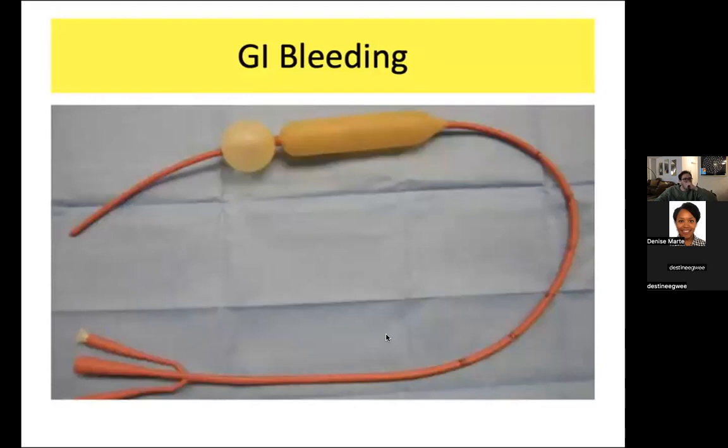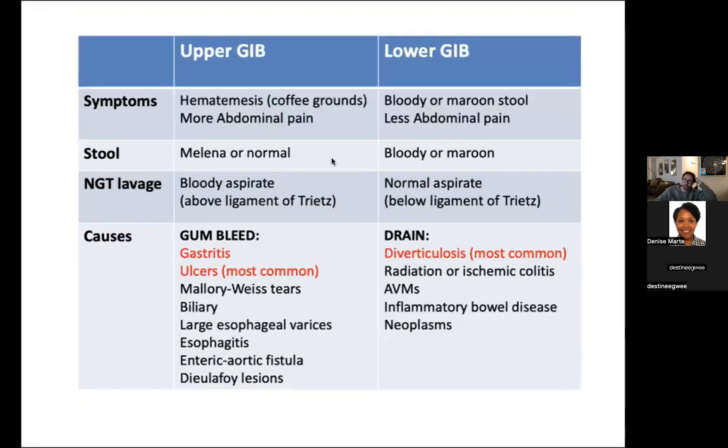Okay, guys, GI bleeding. There's a division between upper GI bleed and lower GI bleed. The upper GI bleed is going to have more hematemesis, so the coffee ground emesis, and it's usually going to present with more abdominal pain. Lower GI bleed is going to be more maroon or bloody stool and less abdominal pain. So when you see someone with that sticky melena, you're going to think about upper GI bleed. And when you see bright blood per rectum, you're going to think lower GI bleed, unless it's a very, very brisk upper GI bleed. Nobody asks you to do NG tube lavage, so disregard this.